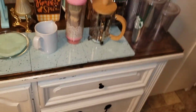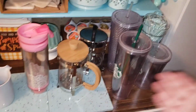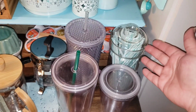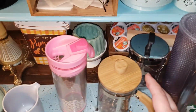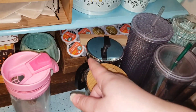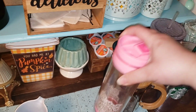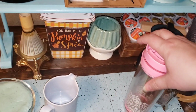Alright, so that is the bottom. So now up here, it doesn't matter how hard I try to clean this and keep it clear, it just doesn't happen. I've got a straw holder, some Starbucks cups. I love French presses for tea. Back there I've got some K-cup pods. I was drinking some Blueberry Blizzard from David's Tea in my iced tea press.